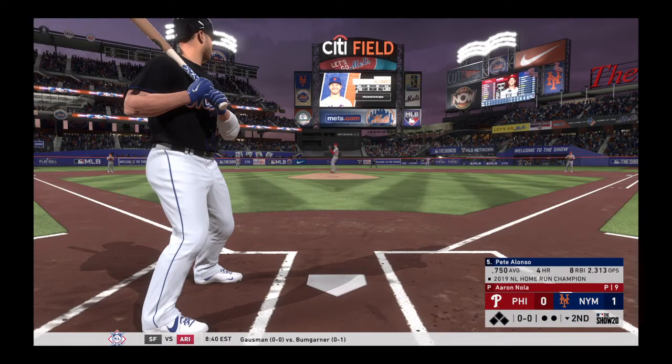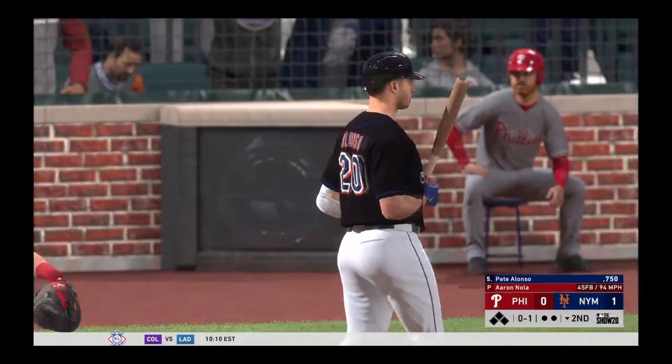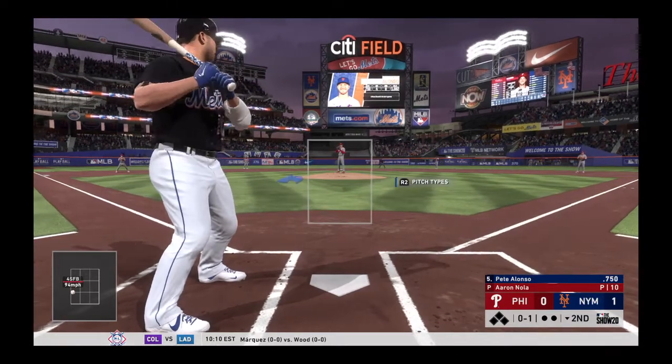Up next, the power bat of Pete Alonso as he looks at a fastball that's in there for strike one. And he's definitely off to a fast start in the early part of the season.